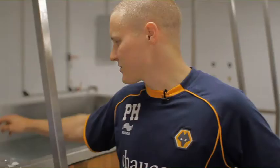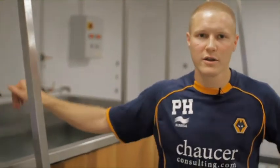This is where we have the contrast baths. Following training, the players will tend to do 5 times, so 5 lots of hot, cold, between the two, just to really get that blood flowing through and get everything flushed out of the system.